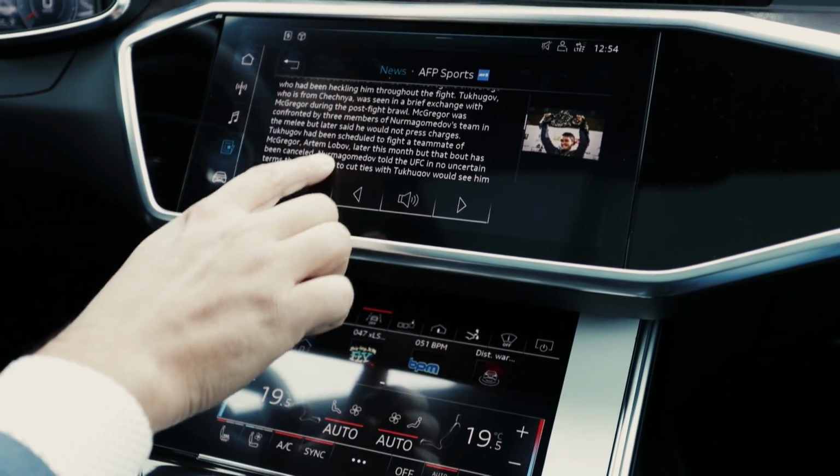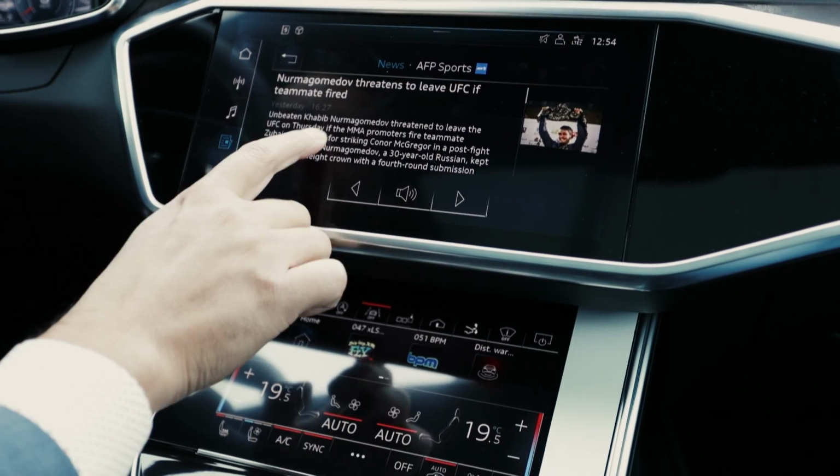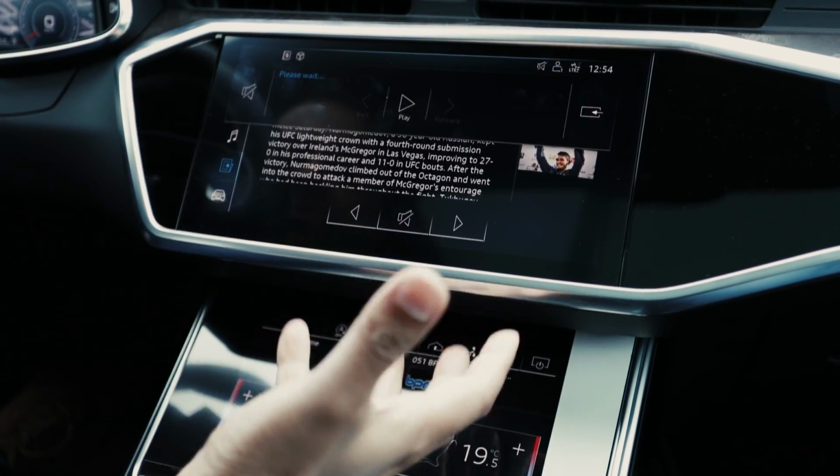And this will only work when I'm stopped. But when I'm driving, I can hit that button and it'll read it back to me.